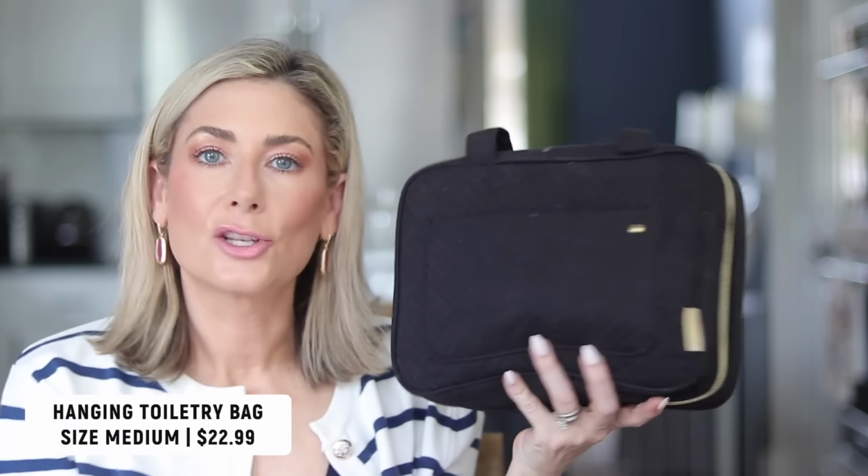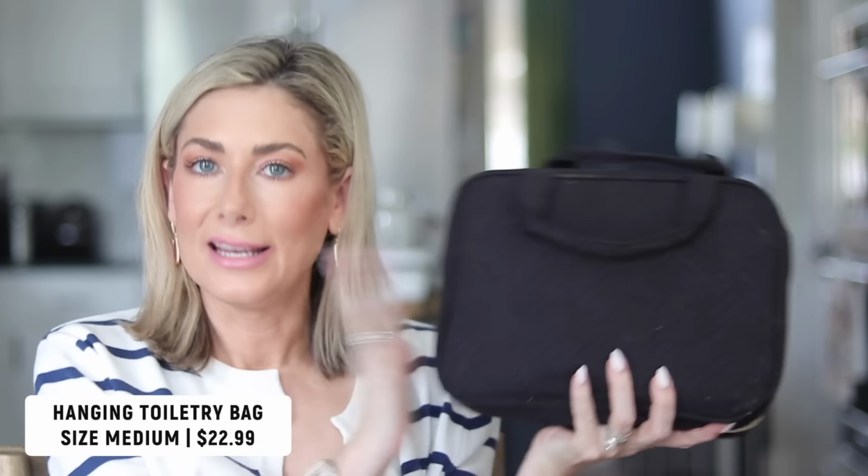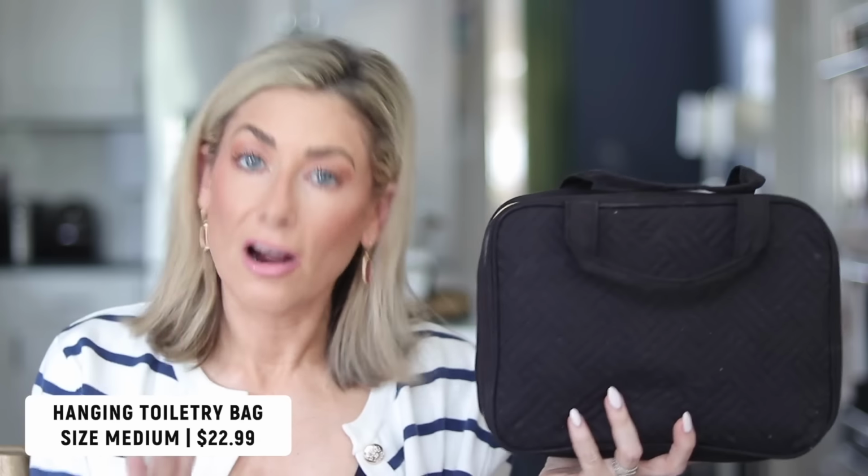I have been raving about this hanging toiletry bag for years. I have been using the large size for years and years and years. I downgraded, some would say, to the medium size. And like I mentioned, I am not a minimalist, so this is just for my skincare essentially.